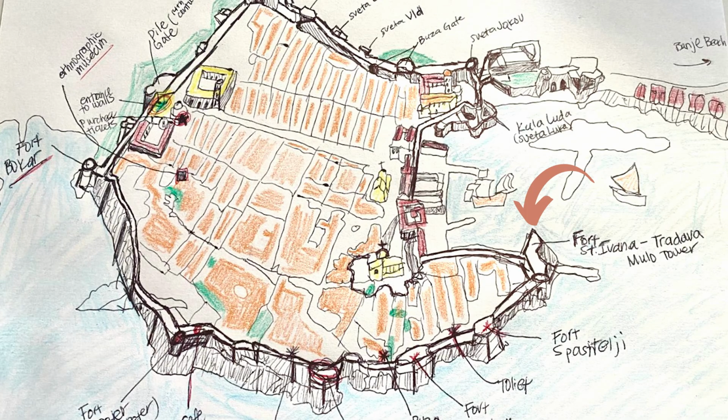So right now we are at Fort St. Ivan, or Mulo Tower. Now this tower is really unique because in the bay here, when ships would try to enter that were on the offensive or trying to attack Dubrovnik, they would actually have a chain attached to this tower, and then it would rest on the bottom and attach to the other side, so that when they were under attack, they would tighten that chain, and then the ships would actually be kind of cut in half. Such a cool defense mechanism. Just shows you the ingenuity of the people that lived here.